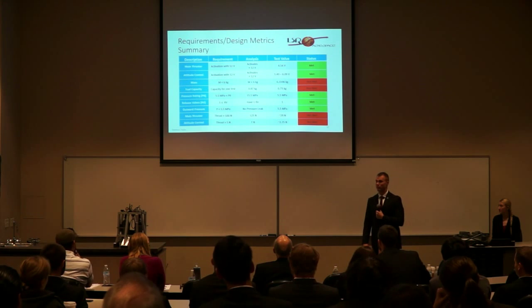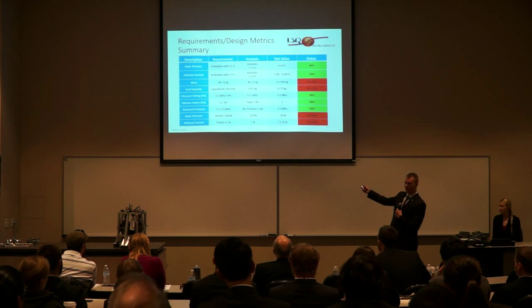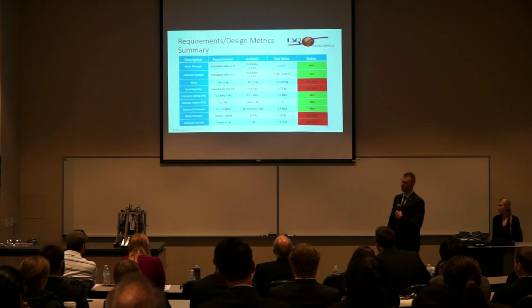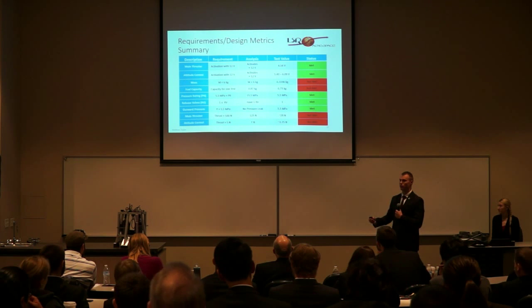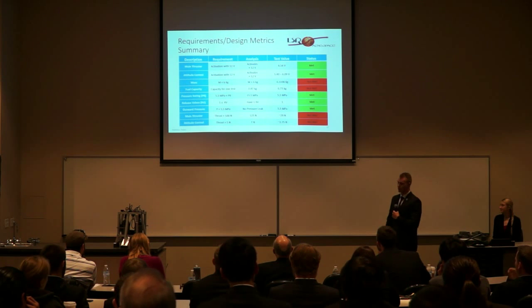Again, here's that table that I talked about in the beginning. As you can see, the description, requirements and analysis are to the left, and our overall test values, and whether or not we met our requirements, to the right. We did very well on, again, our solenoids for the voltage required to open them. Again, the mass, we did have some issues. We went a little bit over.